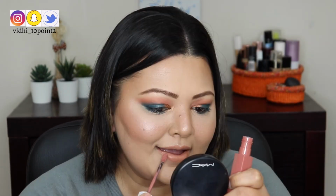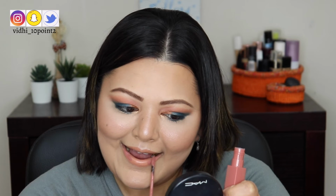I love this shade. I'm going to add just a tiny bit of Seductress. I love the mix of the two shades. I think that is so pretty.